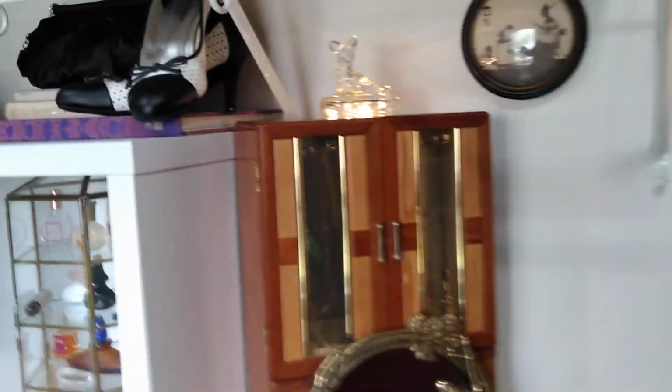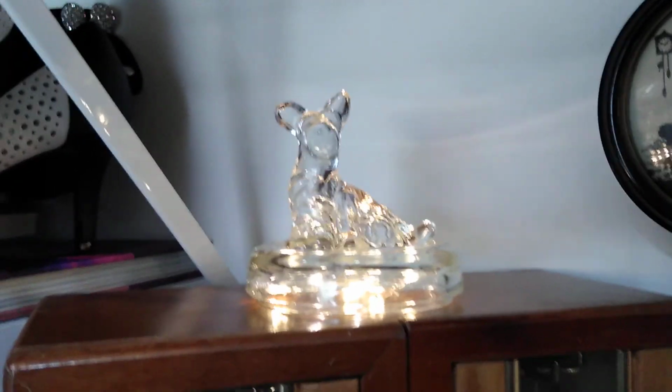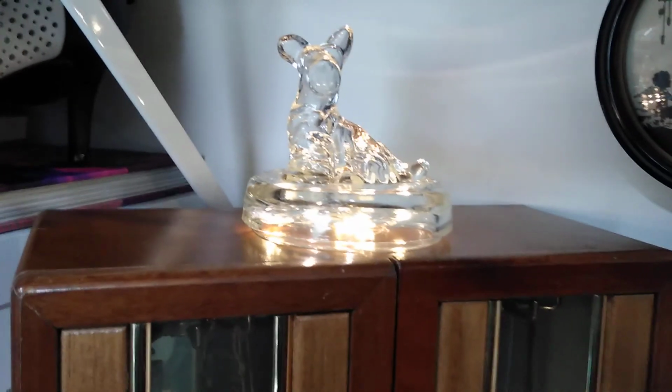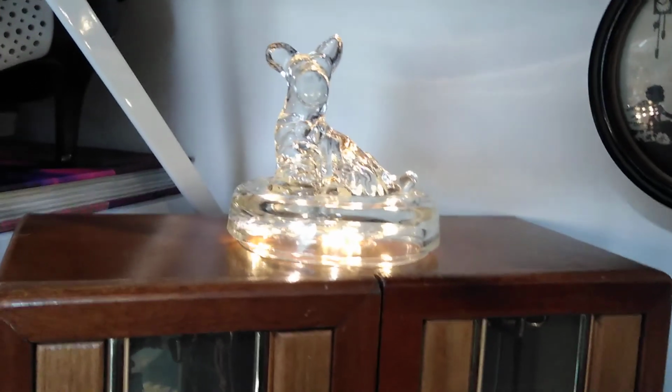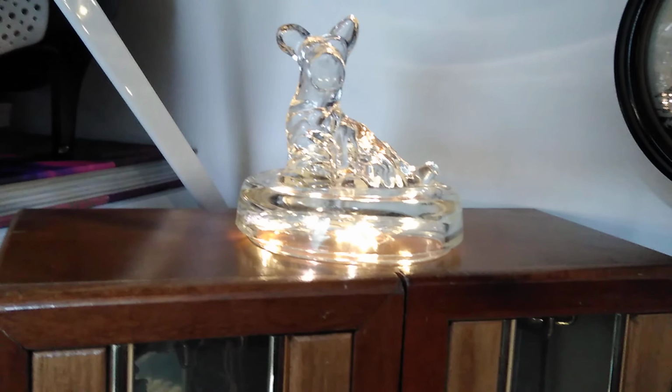This is a homage to our doggies, mostly our dog Velvet. This is actually off of a powder holder, which would have gone on a vanity. We never found the bottom. We actually got this from a project we were working on, but we did find the top, so I put lights in it, and now it's like a light.